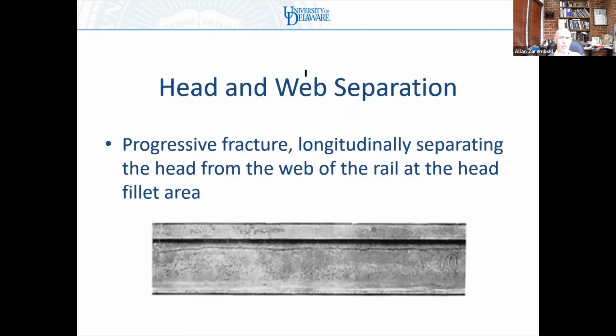Another interesting defect is the head and web separation. So the head and web separation is a failure over here. Interestingly enough, we see a lot of these in level crossings.